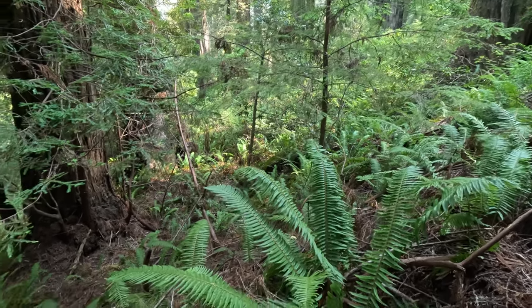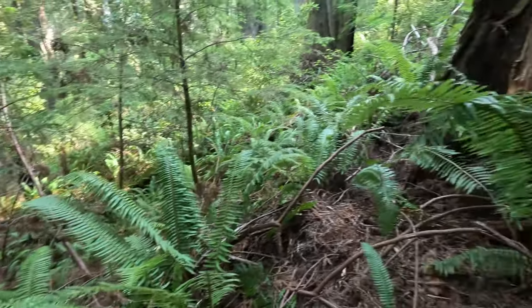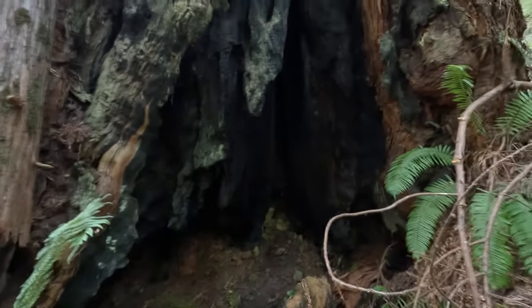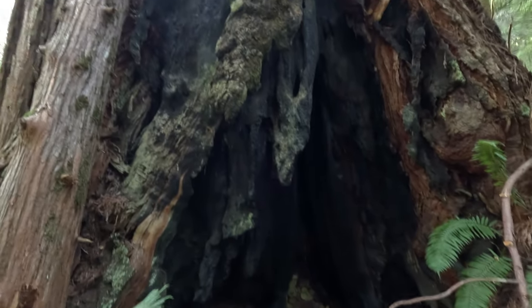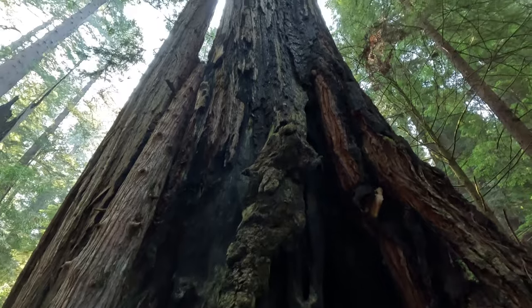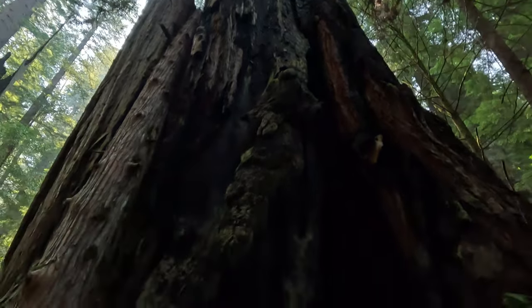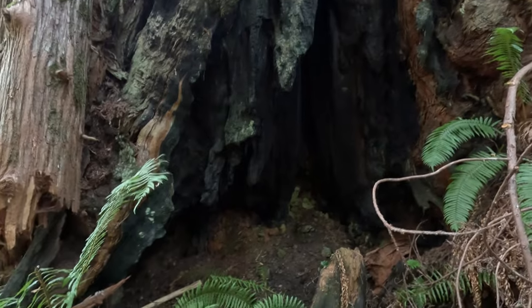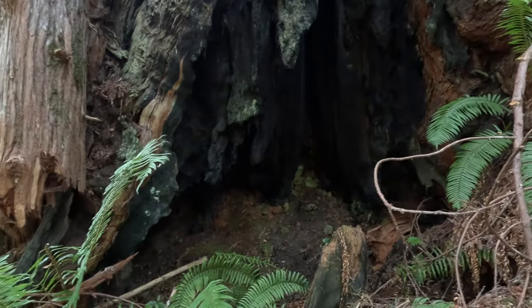Taking a look back at the terrain I just climbed up here. And many times interesting trees like this are passed by along the route. You can see this burn mark, burn hole at the bottom. I take note of trees like this because they're interesting, but also because they serve as markers to find the way back.